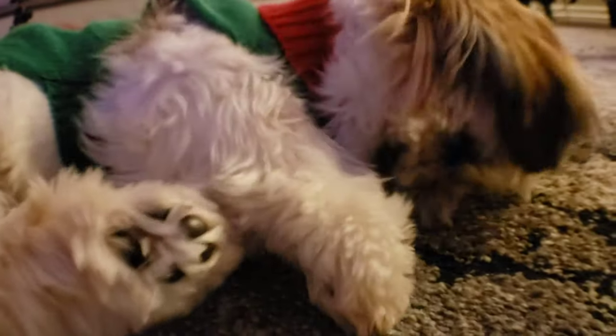There's no more treats down there. There's no more treats.